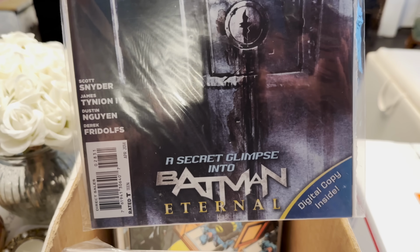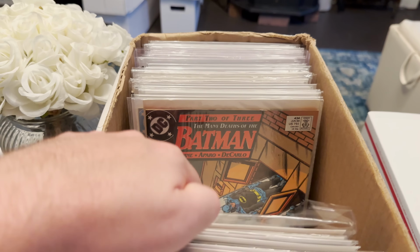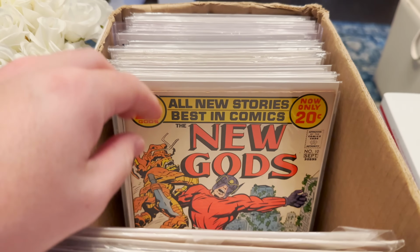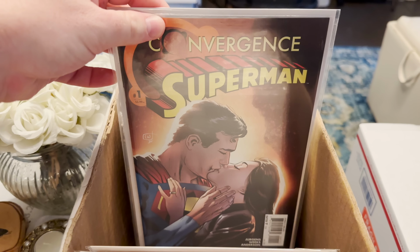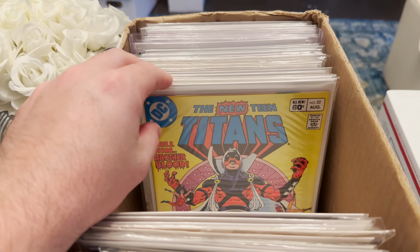Now, this is cool. Digital copy inside version of Batman 28, Harper Row. Just a little bit of Batman. First appearance of Plastique. Classic New Gods. Isn't that the first John Kent or something? Maybe that's number two. I don't remember, but I grabbed it.